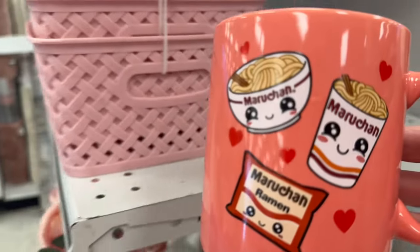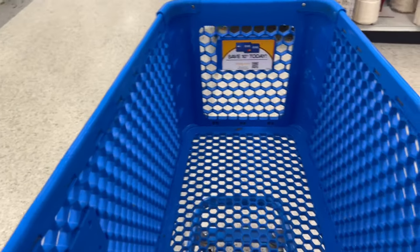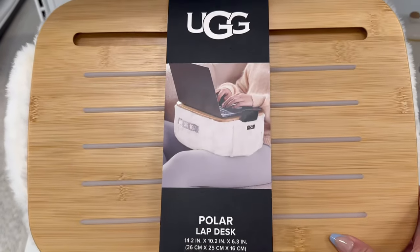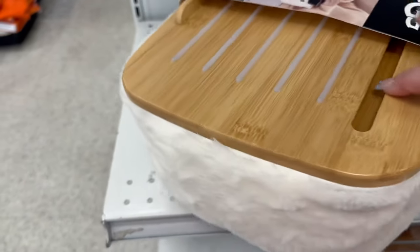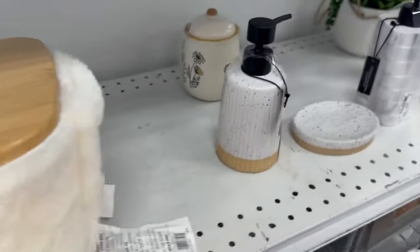Oh, how adorable is this? Oh, you have to come with me. That's too cute. I love mugs. Oh, I need this in my life. Ugh, a polar laptop desk. That is awesome. And then you got the nice handle that says Ugh. This would be fabulous for traveling in.